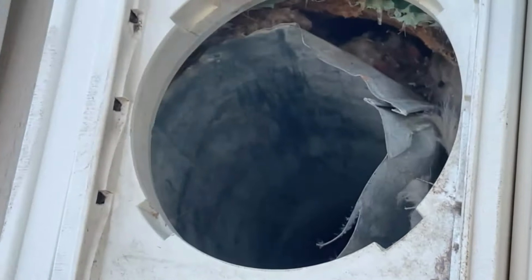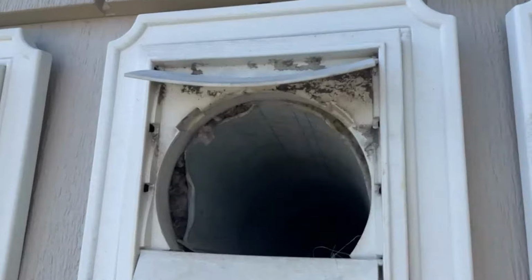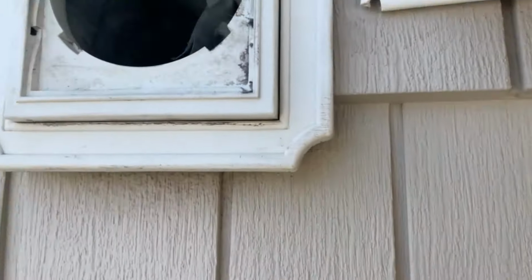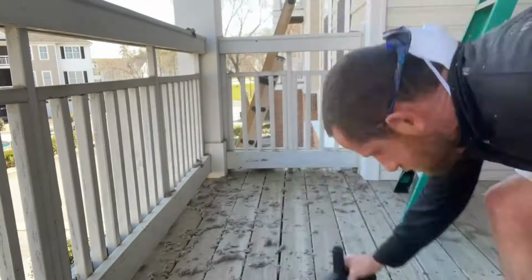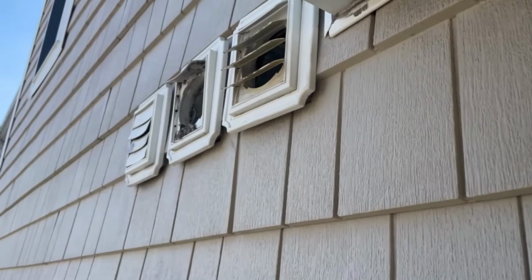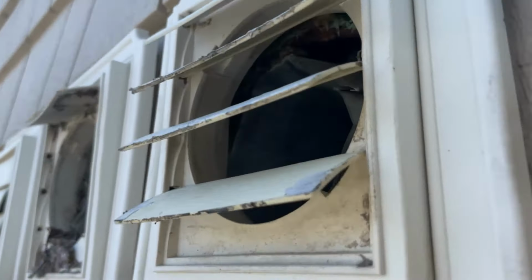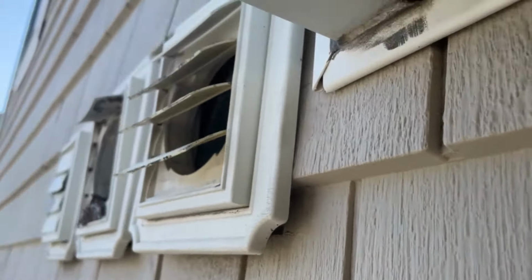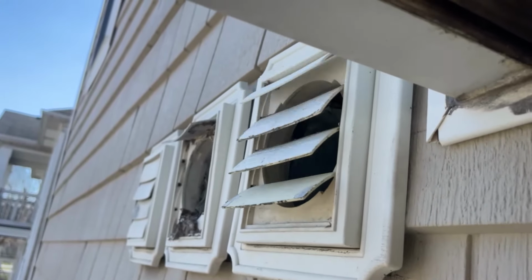Check it out. Oh yeah, so much better. Now this one over here, I don't know if you guys can see, but either way, this one's much better, guys. We'll be back. And that right there, folks, is how it should look when you're getting good airflow. Absolutely.